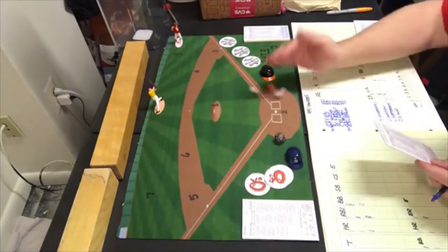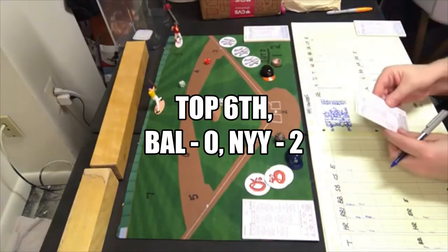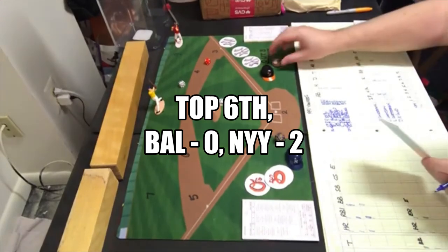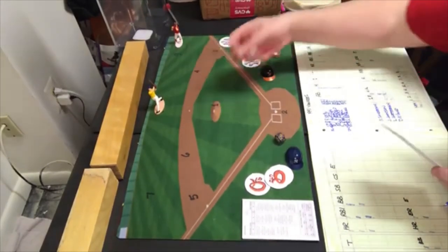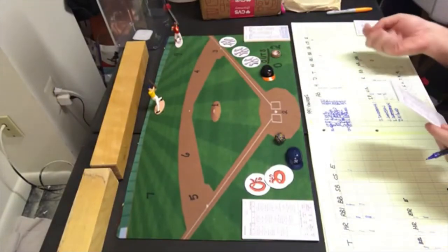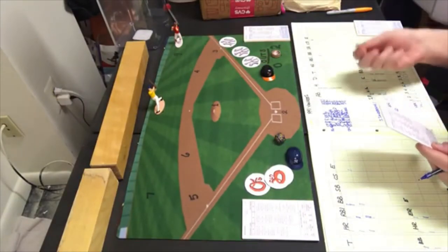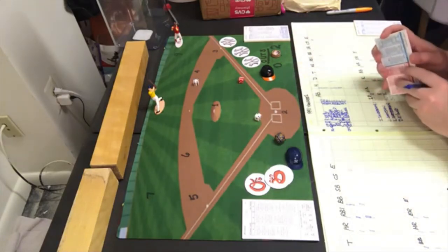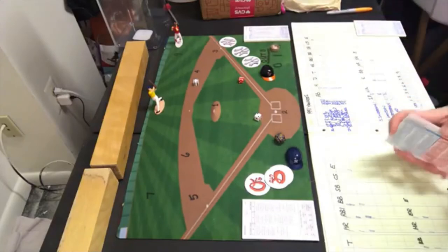the plate with Davey Johnson. And he gets a 2-11, which is a pop out to third. One away. And it's a good thing that Jeff Johnson is pitching like this, because the Yankee bullpen is not very good. Bleffery is up. He gets a 6-6. That's going to be a fly ball to right, two away.